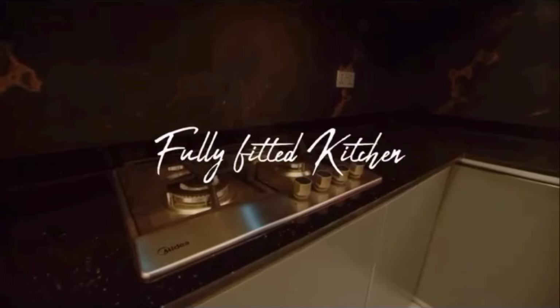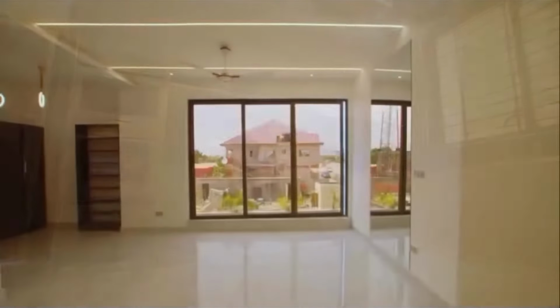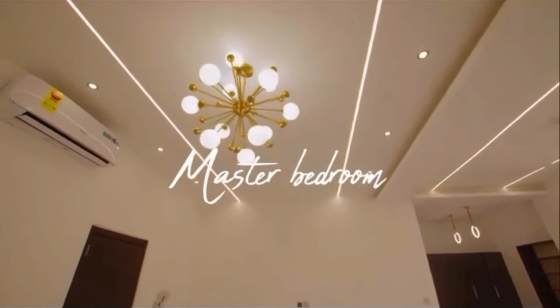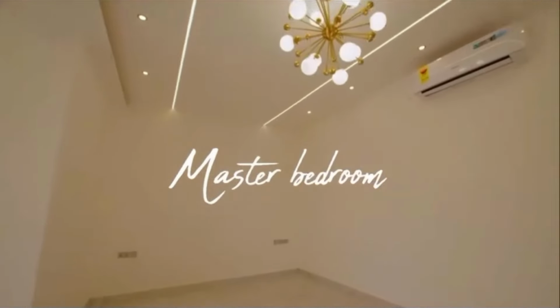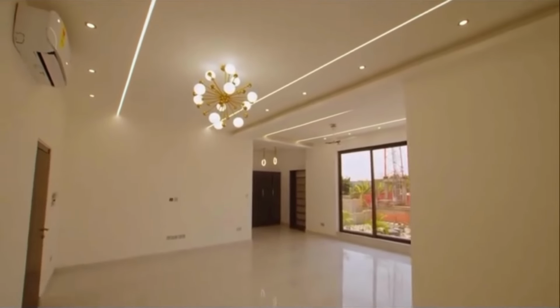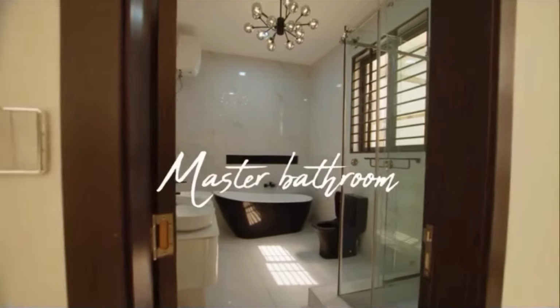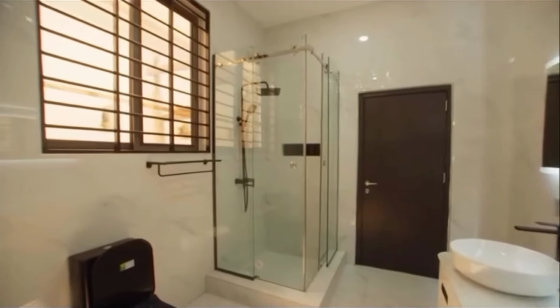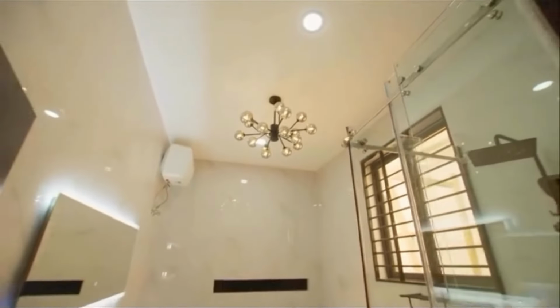Priced at $220,000, this home represents not just a wise investment, but a gateway to a lifestyle defined by sophistication and comfort. With the option to expand to four bedrooms, the potential for customization and personalization knows no bounds, allowing homeowners to tailor the space to suit their evolving needs and preferences.